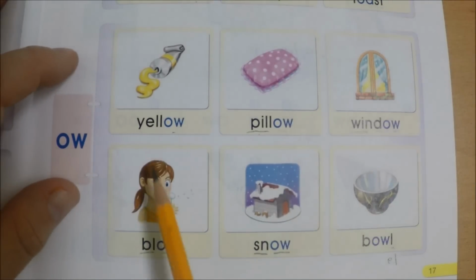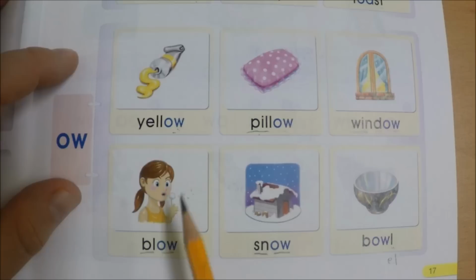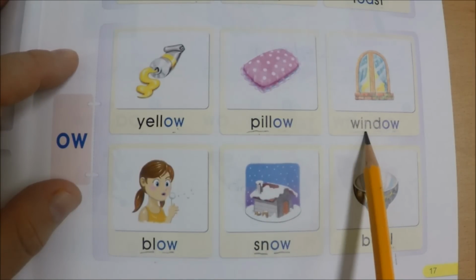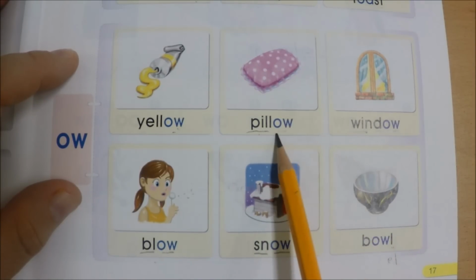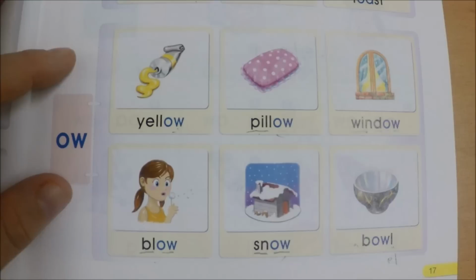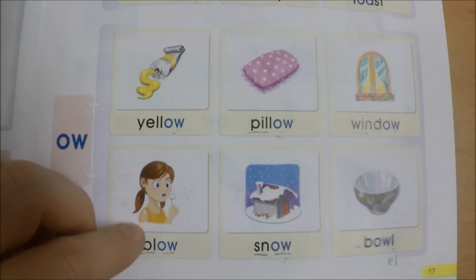Okay, let's try that. Yellow, blow, window, pillow, bowl, and snow. Very good. Let's go to the next page.